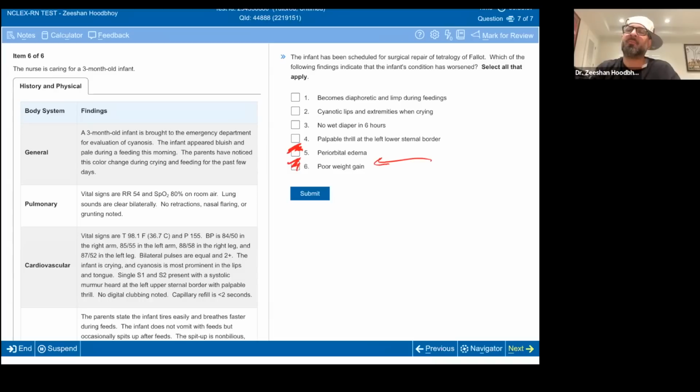Palpable thrill at the left sternal border. I'm not too sure that that's something I'm worried about, or it could have been just part of the right ventricular hypertrophy. It could be whatever. It doesn't mean that it's getting worse. How about no wet diapers in 6 hours? They're not peeing out, which means that we have low urine output, which means that warm, red, oxygenated blood, is it going out? Low urine output. So we talk about diapers with children. Poor perfusion. Excellent job. Cyanotic lips and extremities when crying.